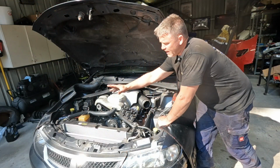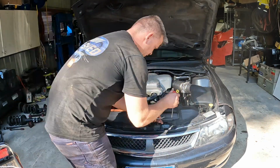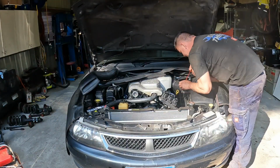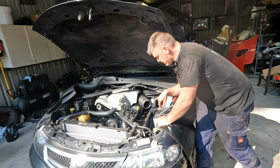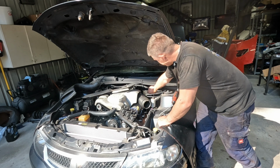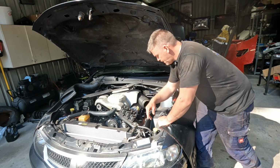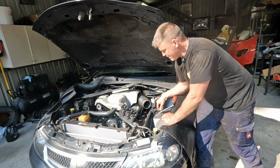Now with the radiator plastics out of the way, I've removed that. That just makes it clearer to get to some of this pipe work. I've also removed the air intake, so it just gives you more access down to the compressor. Now I've already pulled the bolt out at the back here. It's a 10mm. The compressor's a 15 and a 13mm nut here. And that's pretty much it. It should come out straight away.